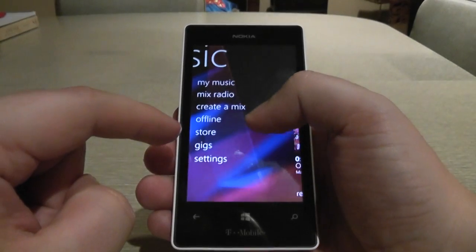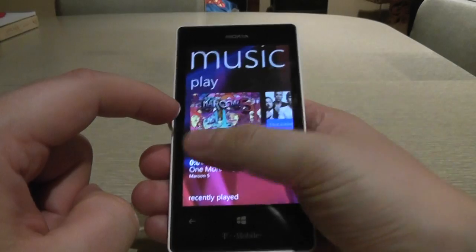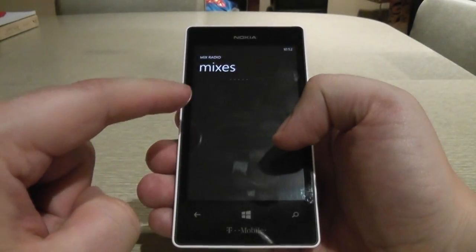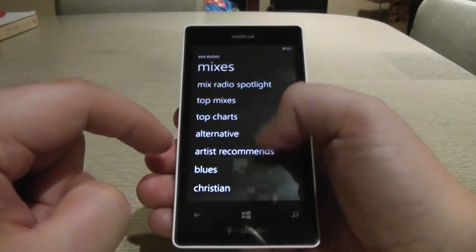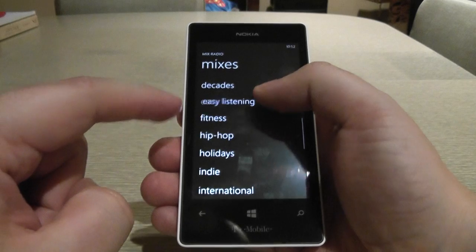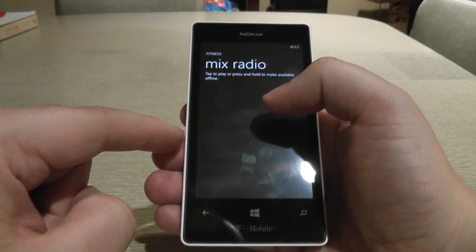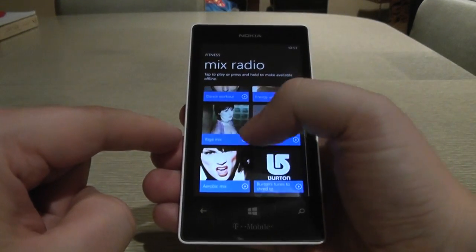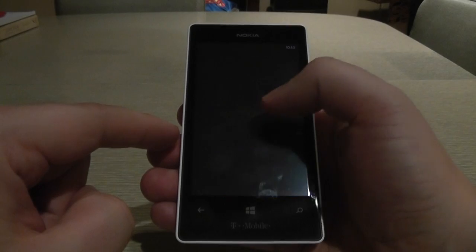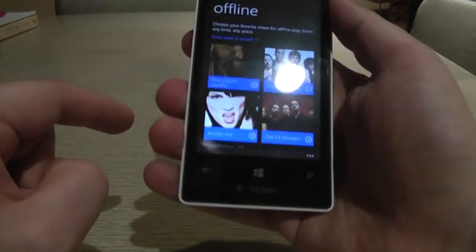So, for example, let's say, what am I looking for here? Mix Radio. Let's go get some fitness music, something you want to work out to while running or doing whatever fitness. So we do that. Let it go here. Aerobic mix. Click that. Make available offline. This is going to download that station, which is awesome.